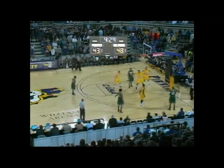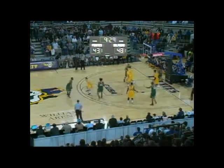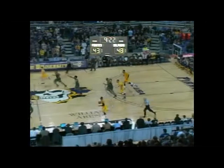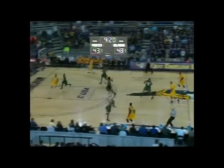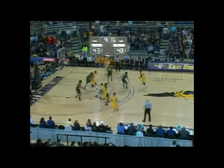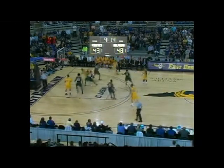Jacksonville by 5, 48-43. Lob pass comes out. McDougal's got it. McDougal off the dribble will take a 16-footer and miss it, and the rebound to Jontae Sherrod. Jontae brings it up now for the Pirates. Sherrod has led East Carolina with 17 points. He's got the ball up top, and he'll back it out. Jontae with the ball. Bounce pass goes to Morrow.